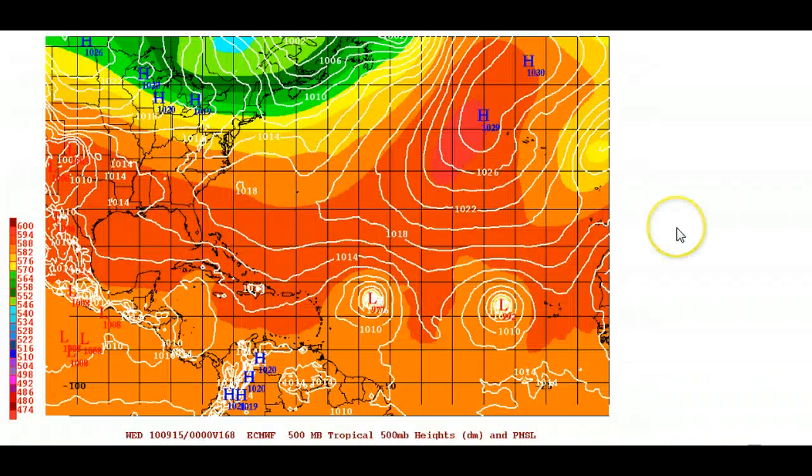Euro model here, again, this is that 7-day period. This is 7 days out. Again, very consistent with the GFS. We have Igor and Julia. So it looks like we might be tracking 2 systems in the next week here.